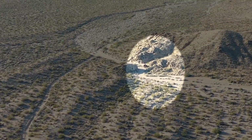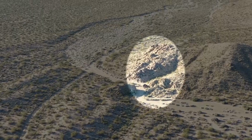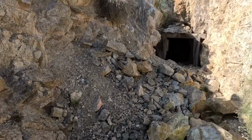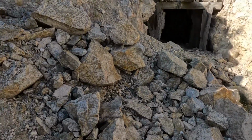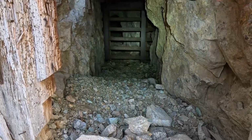We'll walk up here and see if this is open or if they've got it all gated off. My guess is, since this is a designated camping area and the Park Service hates for us to enjoy this stuff, yeah, it's gated. She's gated off tight. You're not getting in there.